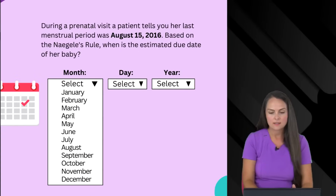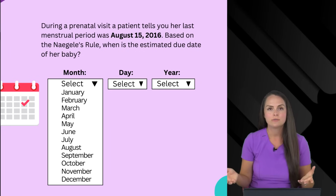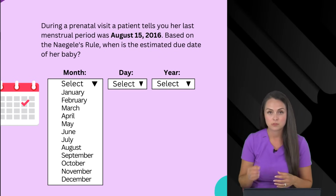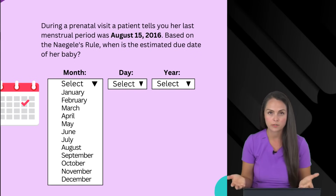This question says, during a prenatal visit, a patient tells you her last menstrual period was August 15th, 2016. Based on Nagel's rule, what is the estimated due date of her baby? Nagel's rule is used to estimate a baby's due date based on the patient's last menstrual period. And its calculation is based on the patient having a 28-day cycle and the gestation period lasting for 280 days, which is 40 weeks.